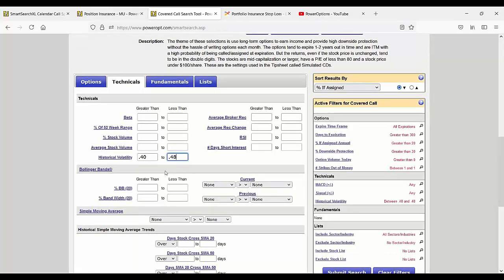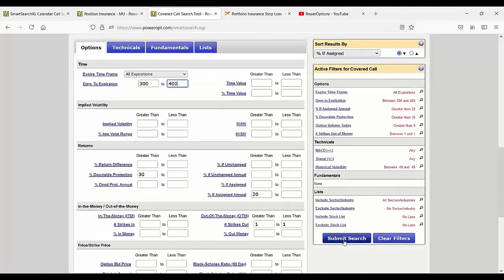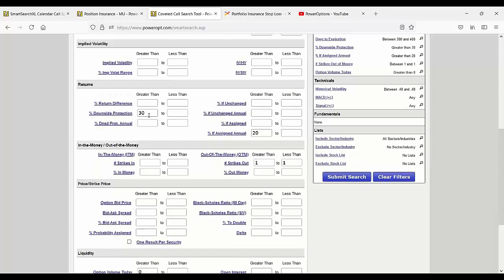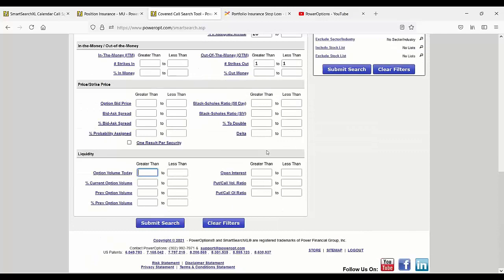I might restrict the days. Actually, we'll go less than 400, so we keep it if there's anything in that 357-day range with a similar volatility. It's a very tight restrictive search. If you think about it, let's just go 400. Okay? And let's just submit it. So downside protection might not have been as high as I wanted. Option volume today. Oh, let's take that out. I'm sorry. I don't need the option volume today if I'm just looking one strike out of the money.